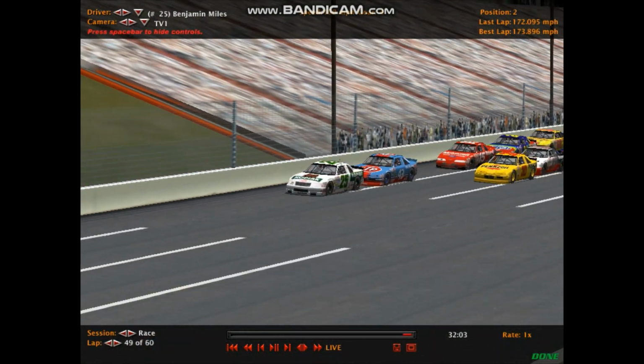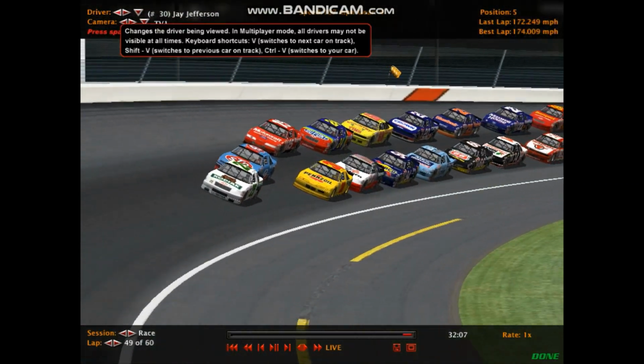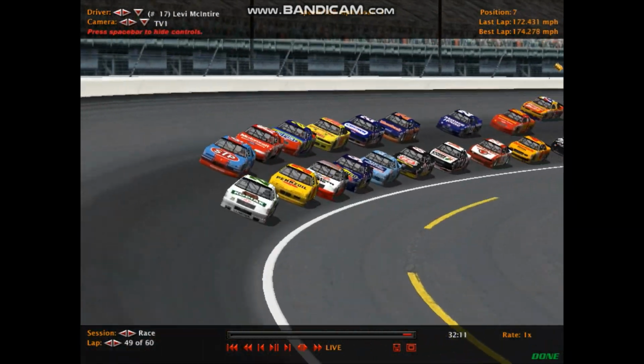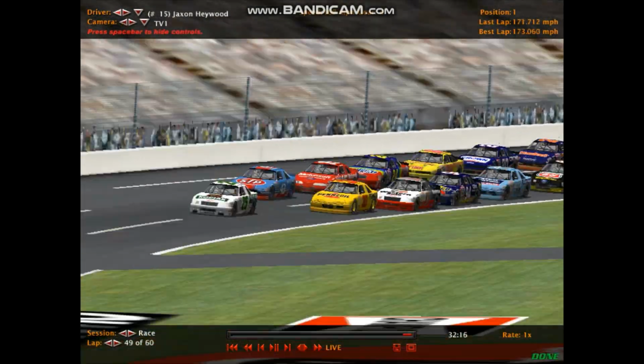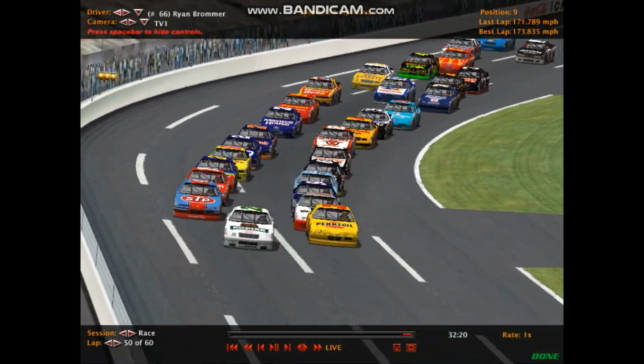Benjamin Miles now jumps to the top spot. Mike Becker up to second place. Here comes Jefferson and McIntyre down low. And still nobody coming down pit road here. We're now coming up on 11 laps to go.